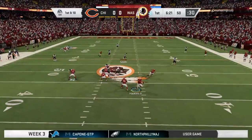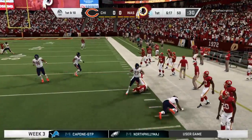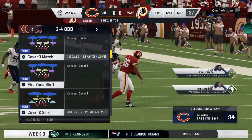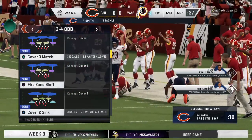From midfield now, Haskins. They'll roll him out right. That'll be caught right side by Reed. So a nice job to break the one tackle, but not much daylight after that as he's brought down. That throw good for 4. It's 2nd down.